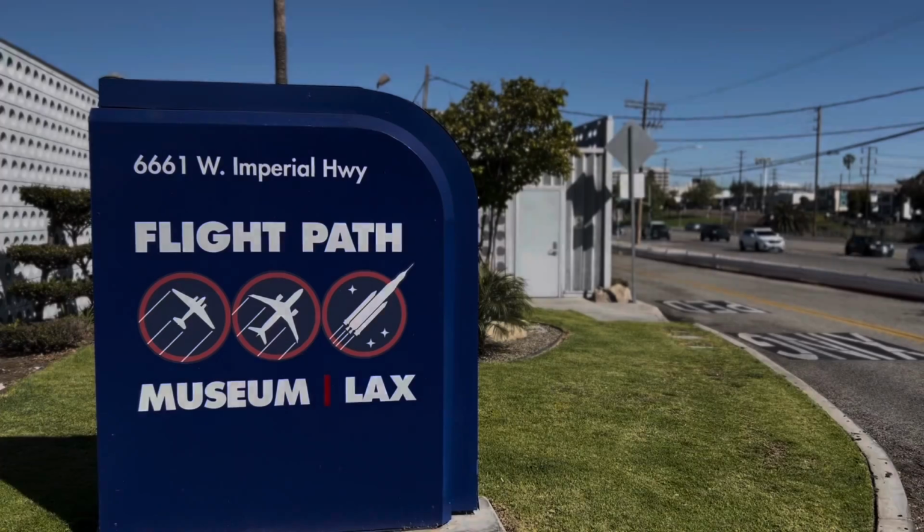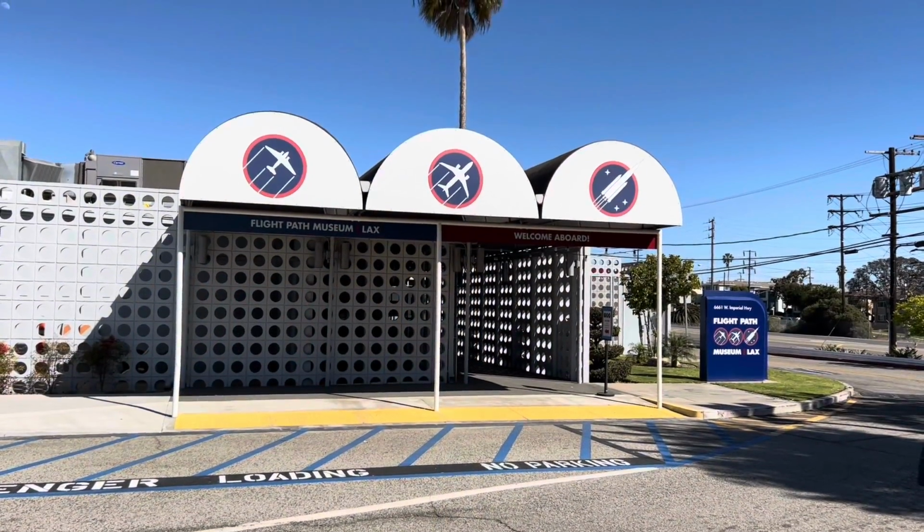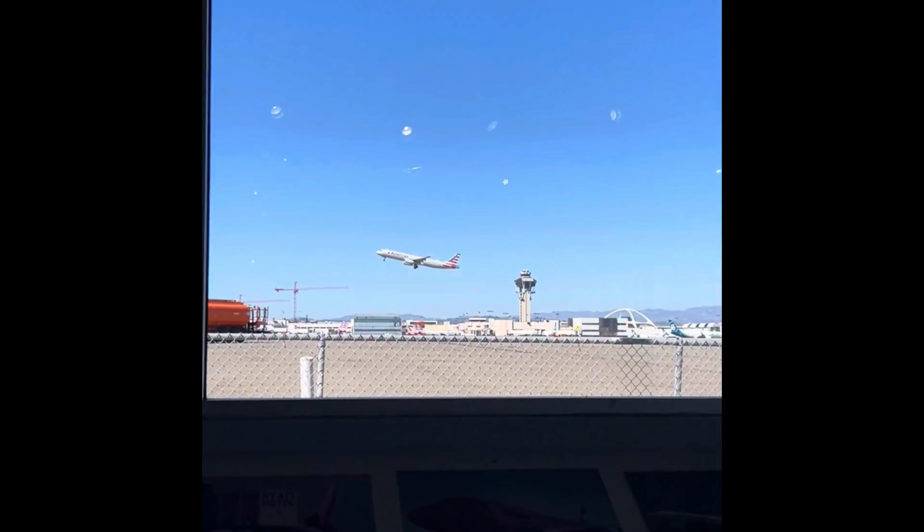Welcome to the LAX Flight Path Museum. Located on the south side of Los Angeles Airport, this museum boasts wonderful views of runways 25 left and right.